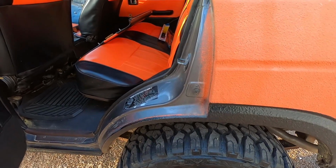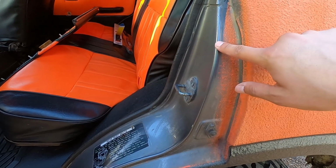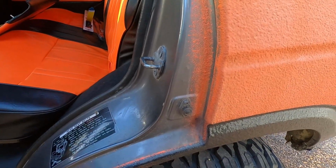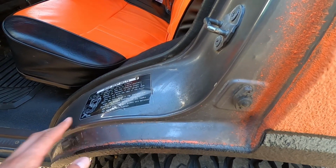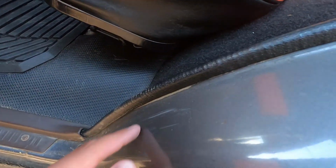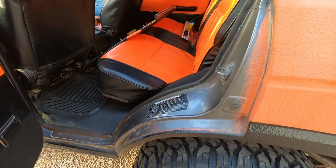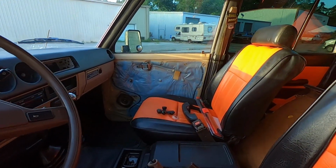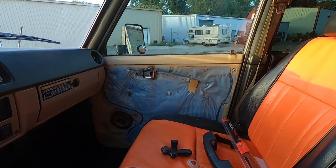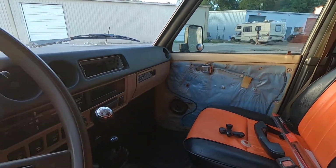At one point in time, this truck did have a complete overspray. You can see it's some sort of gunmetal gray color. This is the color that's underneath the liner, and if you look real carefully, you can see it here. I'll show you a little bit more in other spots. The original color of this truck was a dune beige. I think that's what it's called. Actually, I have the door liner out. We're working on the window regulator, but that's the original color of the truck.